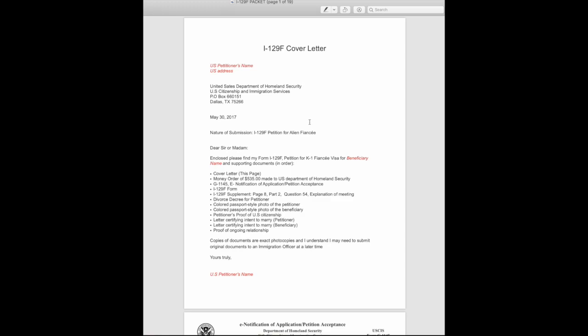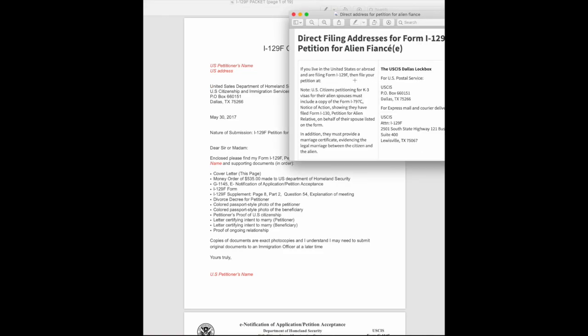So, for the I-129F cover letter: U.S. petitioner, U.S. address, and then the address where you are going to file your I-129F form. You actually have an option. If you're going to use the US Postal Service, use USCIS PO Box 660151, Dallas, Texas 75266.